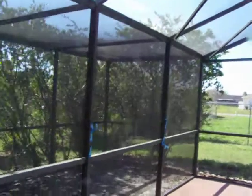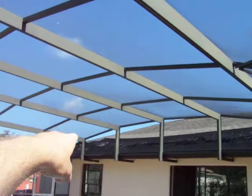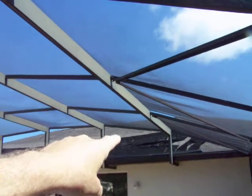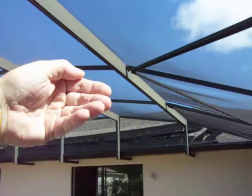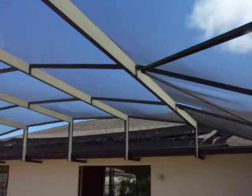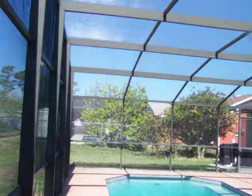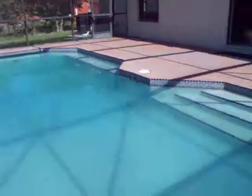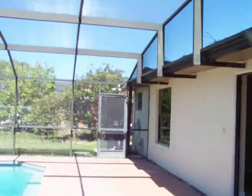Give you a shot over at this corner and look back at the house. Okay. I don't know what that is up on. Oh, that's in poor condition. It's a fabric pool heater. Obviously beyond its last legs. Easy to replace if you want a heated pool. That would not be a big issue. Okay. Let me come inside and give you my thoughts.